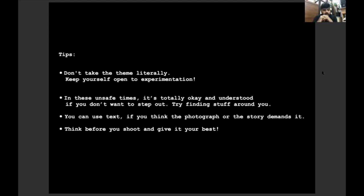And the last thing that I wanted to tell you is to think before you shoot and give it your best. I attended a workshop in December on staging situations, and I had to go to the mentor Vasif with a picture every day. On the first day, he said, okay, it's okay, but I think you can do better. I was utterly disappointed. Then I went back, and I realized that every day it becomes better. You can really shoot the same picture, or arrange the same shot and shoot it for 2 or 3 days, and give your best.